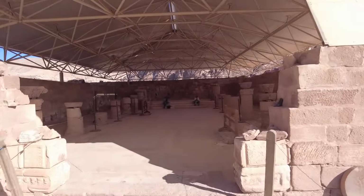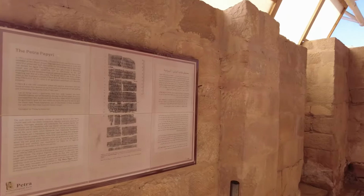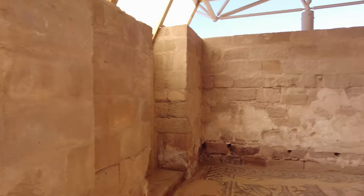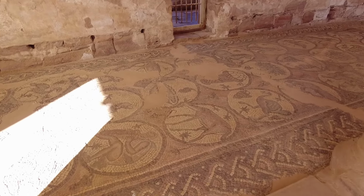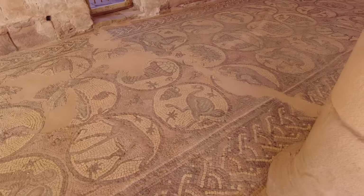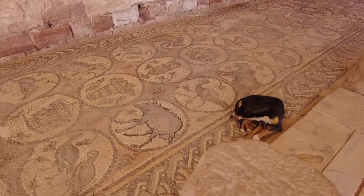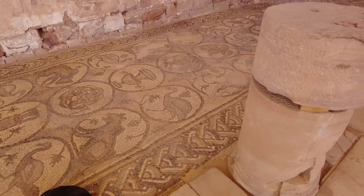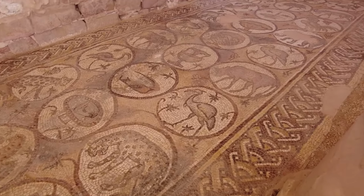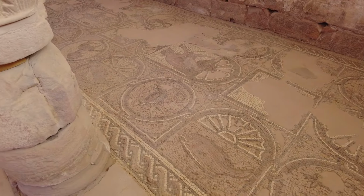Let's see if you can see the mosaics, which are well preserved. Yeah, it's this one. Also, the Petra papyri were found here, 140 papyrus scrolls. Anyway, this is the mosaic with humans and animals. Horse, maybe duck, rabbit. Oh, very cool. Pig. So animals flanking figures symbolizing seasons, I heard.